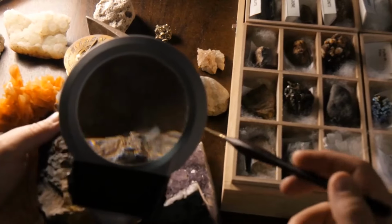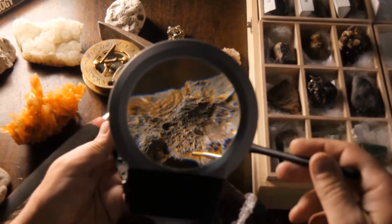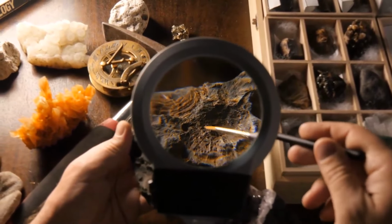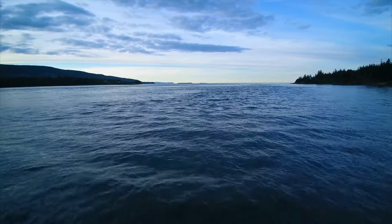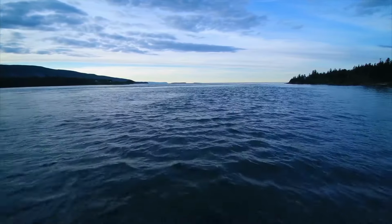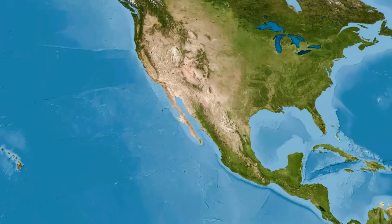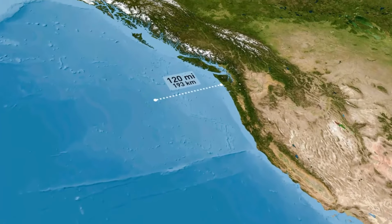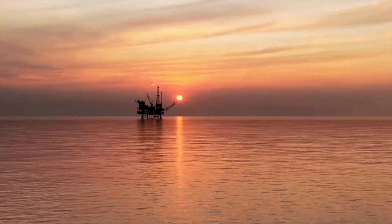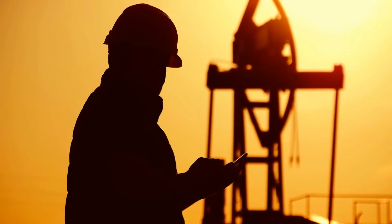A microbial ecologist from the University of North Carolina worked on this research and says we now have solid evidence of microbial life in the cracks and crevices of deep ocean basalt. The next question scientists asked was, how far does this life extend? Researchers collected samples of crust from a plate roughly 120 miles off of Washington's coast, drilling deep beneath the ocean's surface. What they found down there was remarkable.